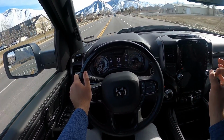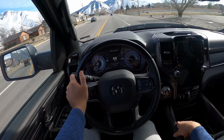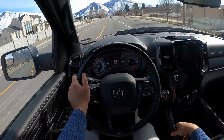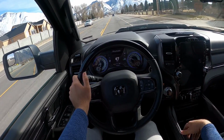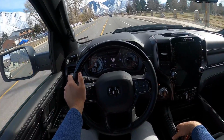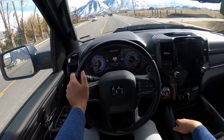Now, yes, it doesn't have the highest payload capacity, 1,200-something pounds, not the greatest, so that does limit you quite a bit. But it's still relatively capable, especially considering the towing capacity is close to the 11,000 pound range. But again, if you tow 11,000 pounds with this, then you're not really gonna be able to put a lot in the truck, because you're gonna max out the payload pretty quickly. So relatively capable pickup truck.